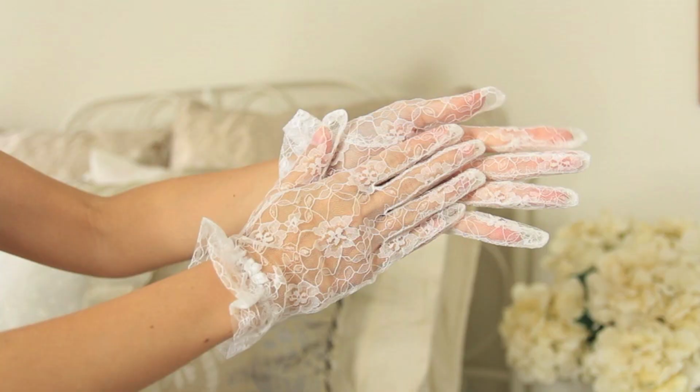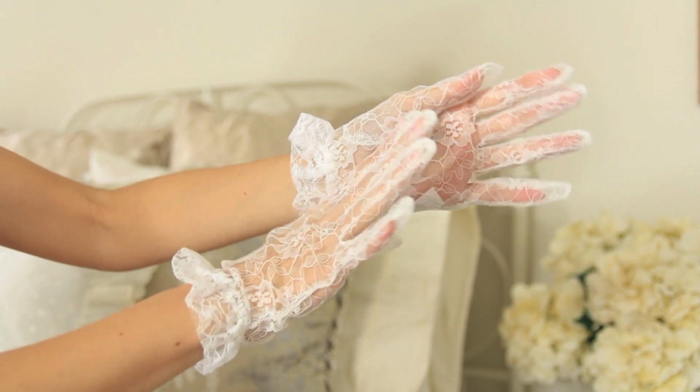It's everything. I love lace gloves. I think they're so cute. It has a little ruffle on the edge there. Like how cute and dainty is that? I don't think anybody could own too many pairs of gloves. They're just the funnest accessory. Speaking of gloves, I have another pair.